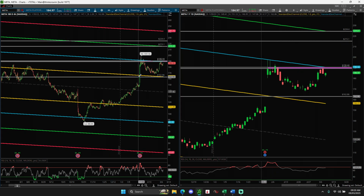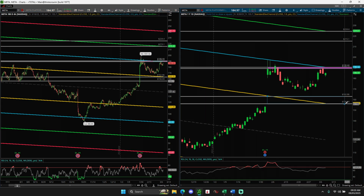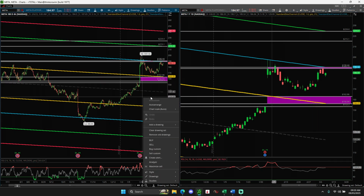Now, what are key supports if we start to pull back? 163 and 156. These are our first deviations again on the 6-month and the 1 year. So I would be using this as a key zone of support. You can also be paying attention right below that to 153, again, gap fill location. So I'll be paying attention to all three of those.